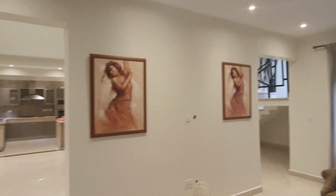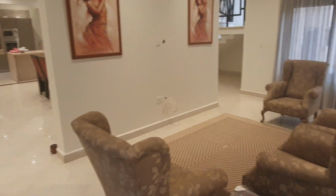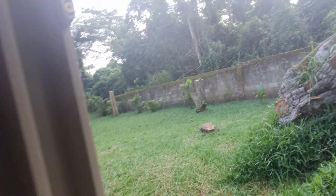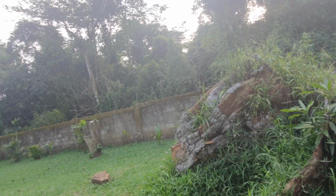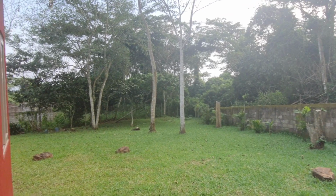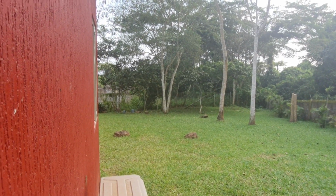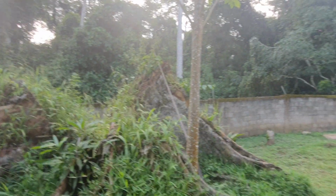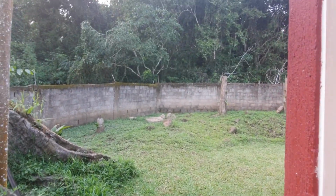So let's start from the small private lounge. Now in this lounge, when you open these windows at the back, this is the to die for view. It's beautiful, and you can hear all the insects chirping away and the trees, and it's just a really lovely ambience. It's like you don't have a care in the world. The city is somewhere far away. It's really beautiful when you open those windows.